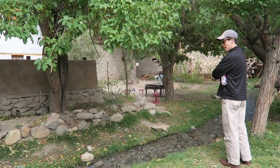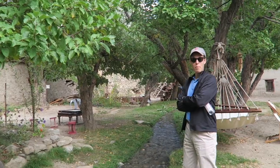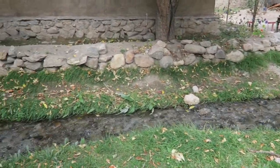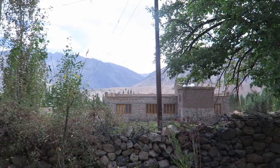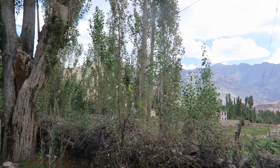What do you see? Beautiful. Speak to the camera. We have a babbling brook coming by in the middle of the mountains with a natural garden here. Lots of flowers while they're cooking a lunch for us. It is unbelievably peaceful, nowhere.